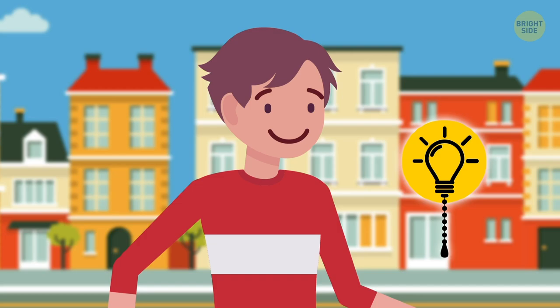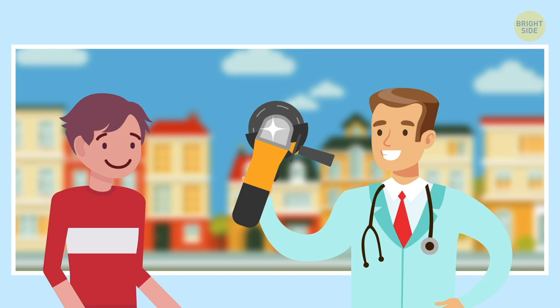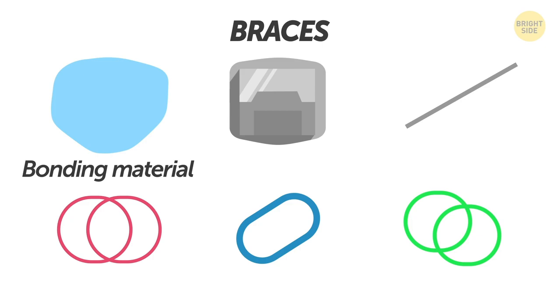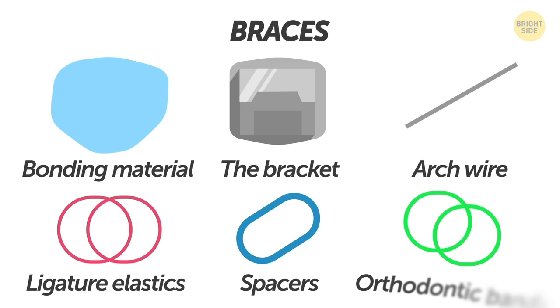Once your mouth is prepped by the expander or any other equipment you may have needed, and the day arrives to get your braces put on, your orthodontist will first clean and polish your teeth so that those metal brackets have a nice clean surface to stick to. Braces may look simple, but they're actually made up of a few different parts that all work together. Bonding material, the bracket, arch wire, ligature elastics, spacers, orthodontic bands, if you need them, and a carburetor. No, not that last one, I just snuck that in the list.